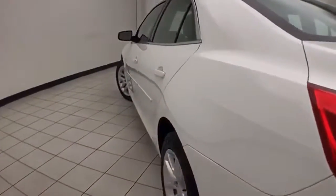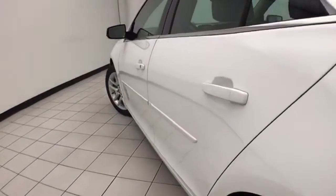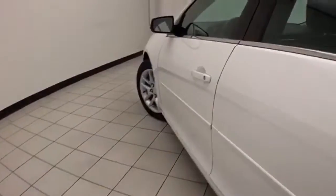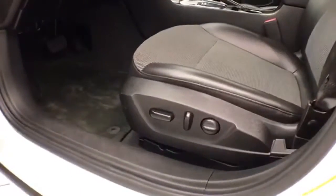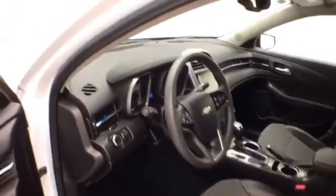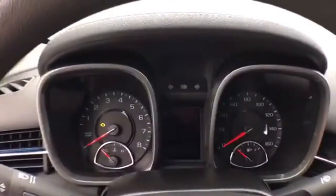Not only low miles, but very clean. No dents or dings in the body. This LT has keyless entry with remote start, power windows, locks, mirrors, power driver's seat, along with a tilt and telescopic steering wheel to put you in that perfect driving position.